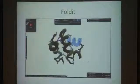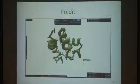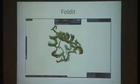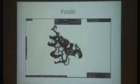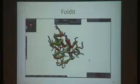We have over 100,000 players, and we've had several publications, including in the journal Nature.